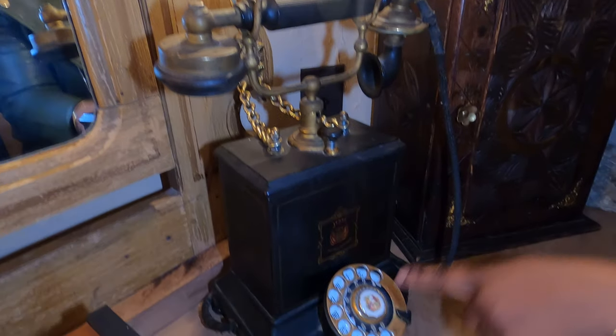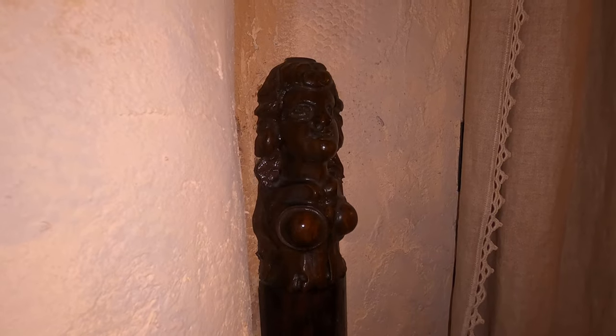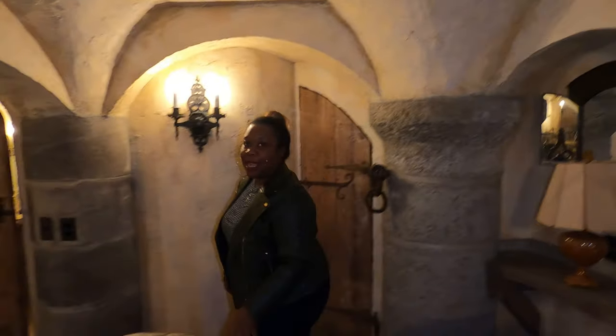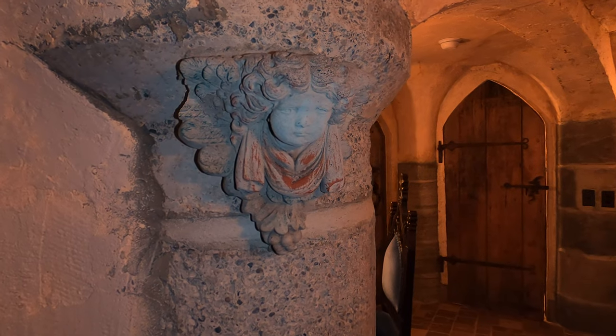How cool is this? Take a look at all the detail on the bed, and then also the window, which is actually stained glass, which we didn't notice before. And last but not least, I think one of my favorite parts of the room definitely has to be this.